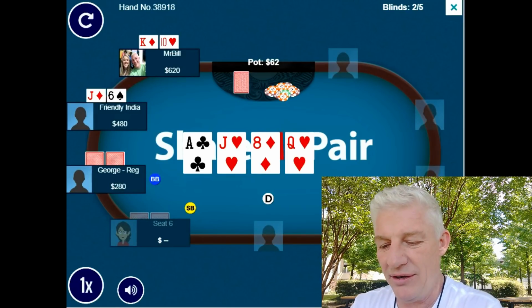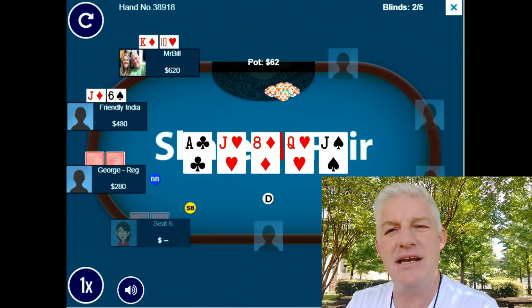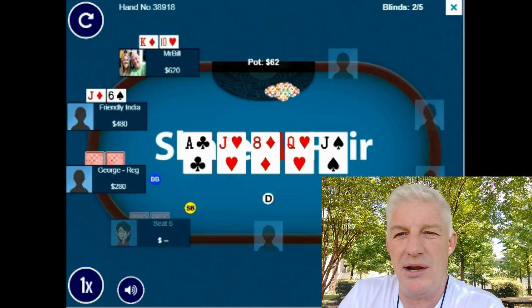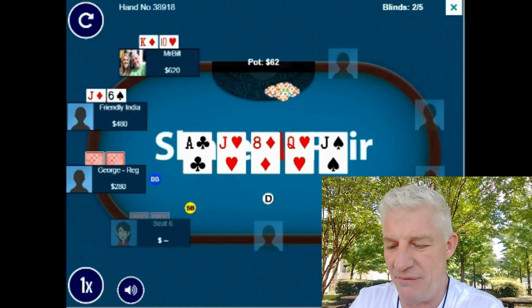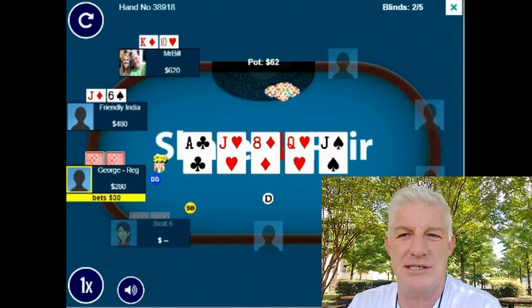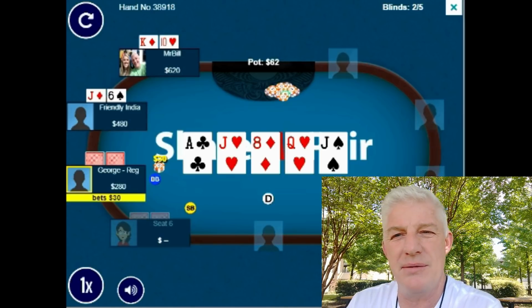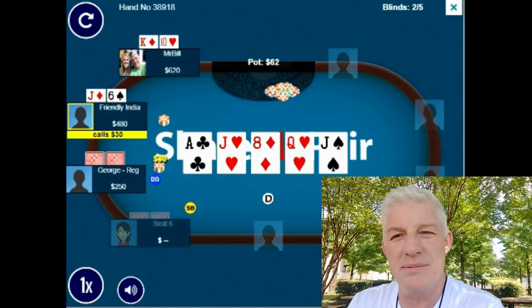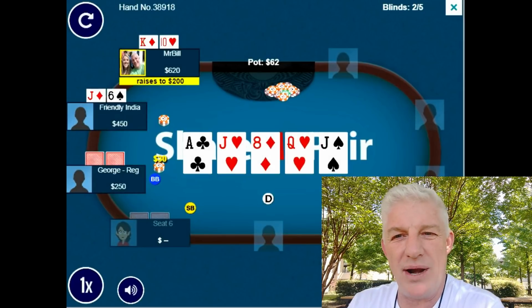On the river, there's 60 in the pot. It's another jack, so paired board, jack of diamonds. George, who's a regular at WinStar, leads out for 30. He's pretty aggressive. In fact, that's why I checked the turn, because I figured these guys would take a stab. There's a man next to him from India, real nice guy. He called, and then I wanted to make it look very bluffy, so I raised to 200.